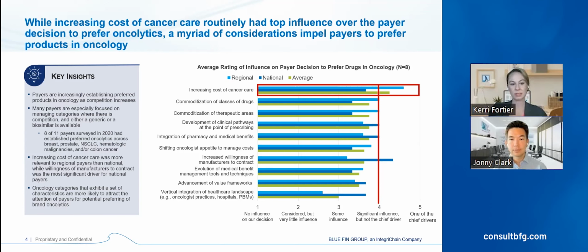And so with that, I would like to now introduce Johnny Clark to provide some additional insights on the payers who are not preferring an oncology, and then roll it up to understand what does all of this mean for the future management of oncology drugs. Great. Thank you so much, Carrie.